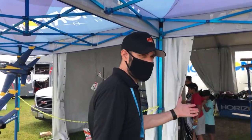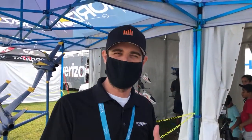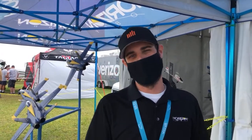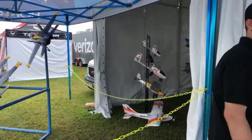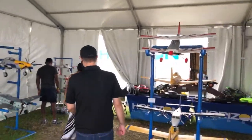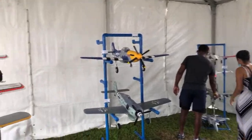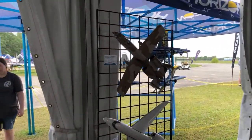But most of what we have on display here is a little bit of our most popular airplanes, a lot of scale aircraft because we're at the full-scale air show, and also a lot of trainer aircraft because, of course, the number one question we get in the booth is, where do I start? So we're coming here and look at a few of the airplanes that we've got on display. Some of these are planes that you guys already know about, of course. So we got a little bit of the Ultra Micro selection here.